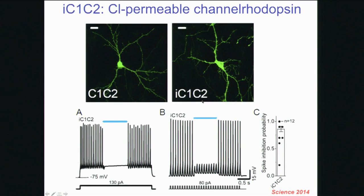It expressed well in neurons. We called it IC1C2. It was published back-to-back with a very nice paper from Peter Hegemann's group, arriving at a similar result through different means, starting from photocycle considerations. Both groups achieved a chloride conducting channelrhodopsin. And here we're driving spikes either with current injection, steady or pulsed, and we can inhibit spikes with blue light. And one interesting aspect is with inhibition, very often you want to keep it on. Although there are cases where pulsed inhibition is important, it's not typically what people want when they're doing inhibition. They typically want stable inhibition for a period of time.